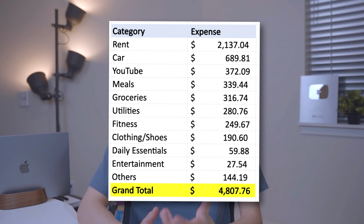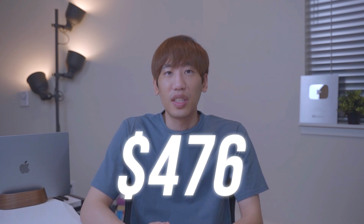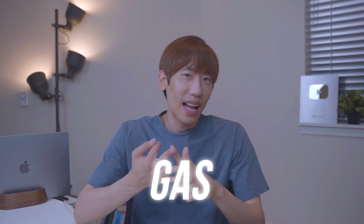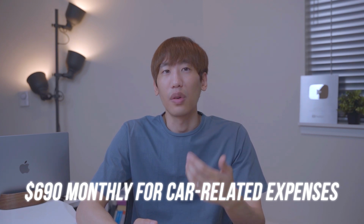Cool? The next biggest expense is auto or car. I'm on a 3-year lease for a 2020 Lexus NX and I plan to buy it early next year. The lease is $476 monthly. Combining that with the insurance, maintenance, and gas, I'm paying around $609 monthly for car-related expenses.